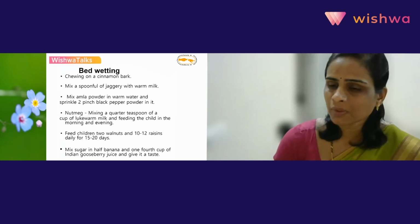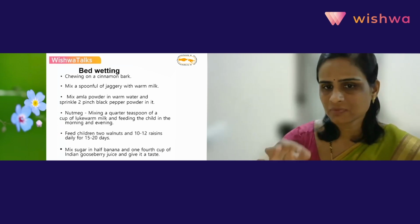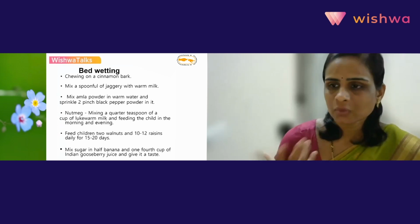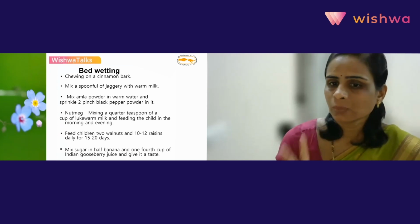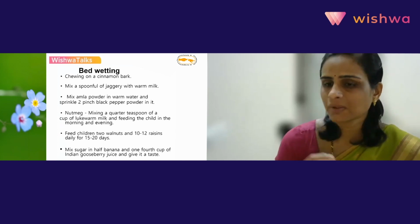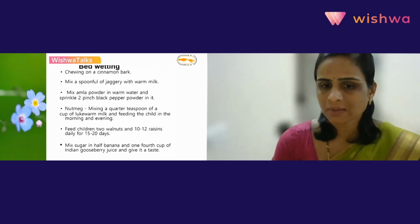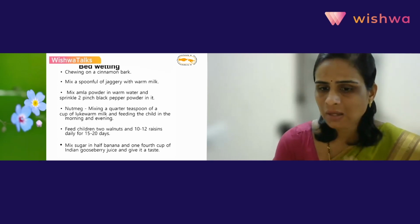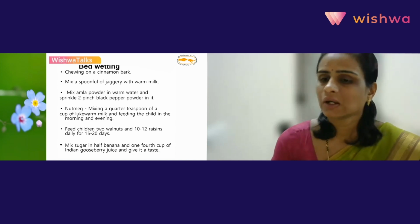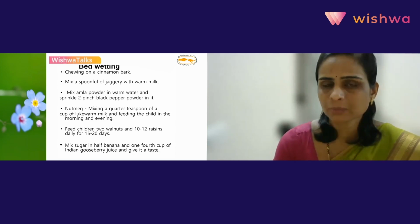Nutmeg powder, that is jadikai powder, you can add maybe 1 or 2 pinches in lukewarm milk, because that's a very good sedative and it can give very good bladder control also. 2 walnuts and raisins can be given on a daily basis. That is to control the bladder. And sugar with banana and amla juice, made into a paste and given on a daily basis, can improve the bedwetting.